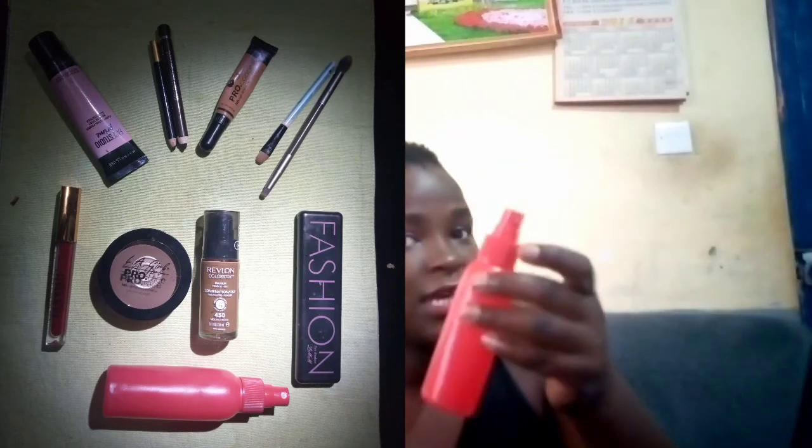What else did I use? I used the primer, Face Studio Prime by Maybelline New York, and what else? Huda lipstick in the shade Vamp. And this is basic rose water mixed with a little bit of water. I just love when rose water is on it because of the beautiful scent that it gives it.